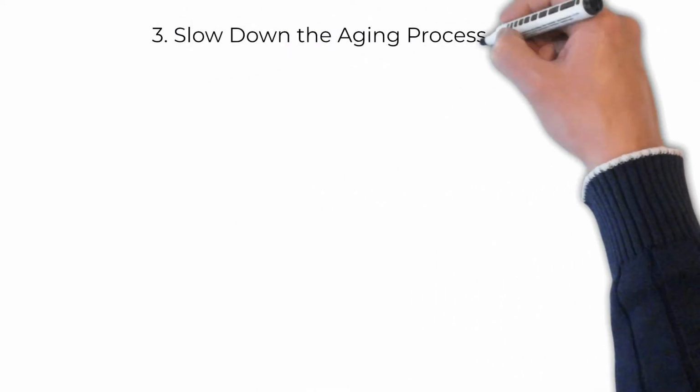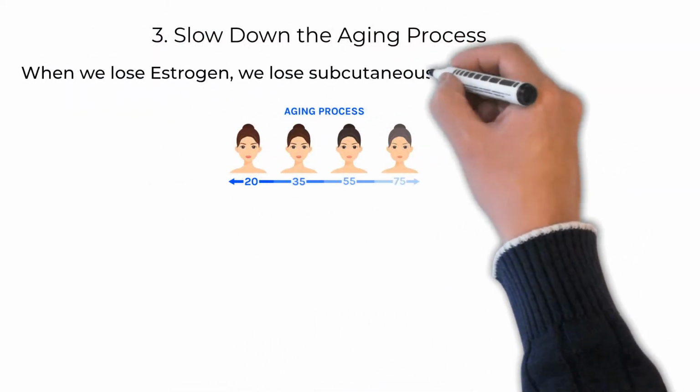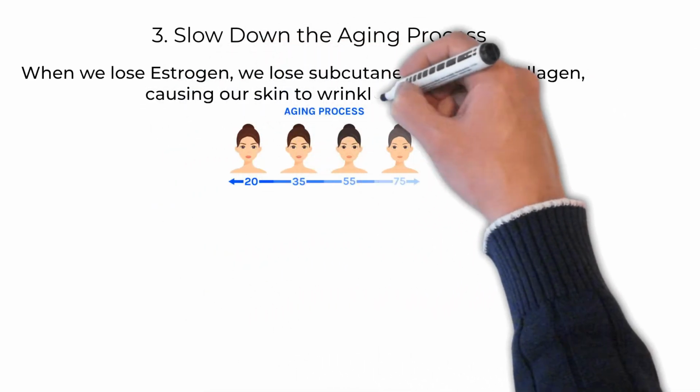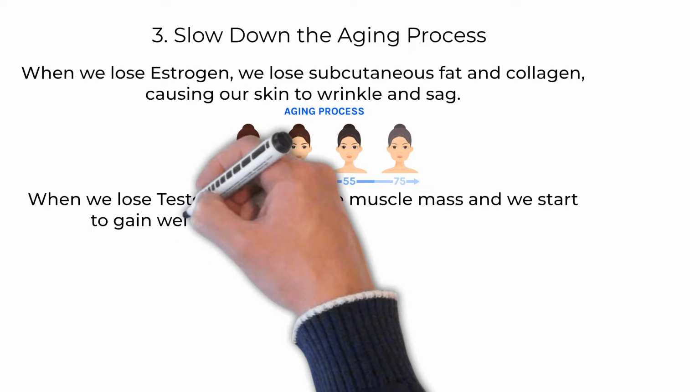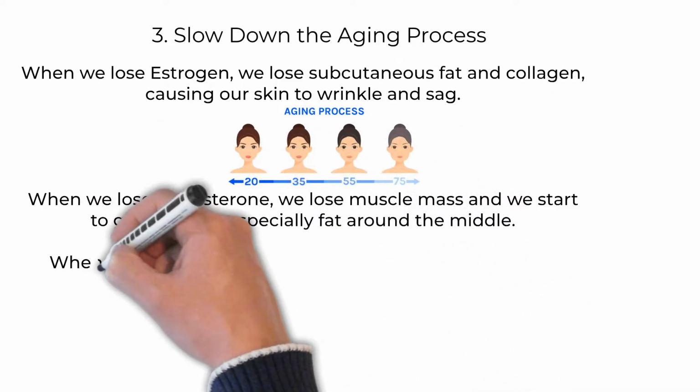The third reason women seek hormone replacement therapy is to slow down the aging process. When we lose estrogen, we lose subcutaneous fat and collagen, which means our skin begins to wrinkle and sag.